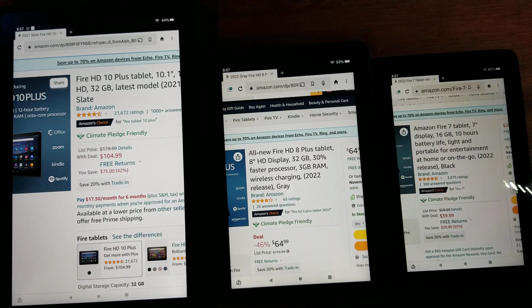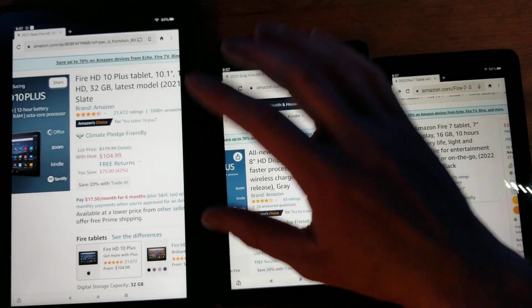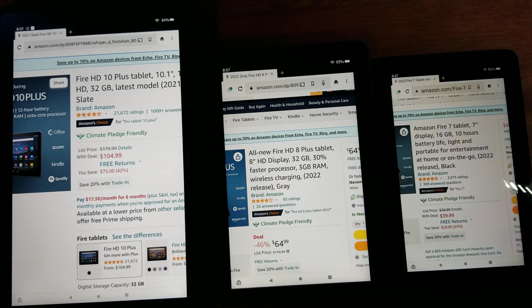For only $105, it is the best overall Fire device. Even at 180 bucks at its normal price it's really good. $105, it is insane. You all let me know what you think though. Again, I would do the HD 10 Plus, then the HD 8 Plus, then the Fire 7, just because I also like bigger devices and more powerful devices.